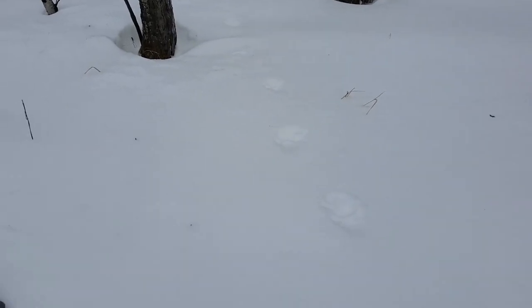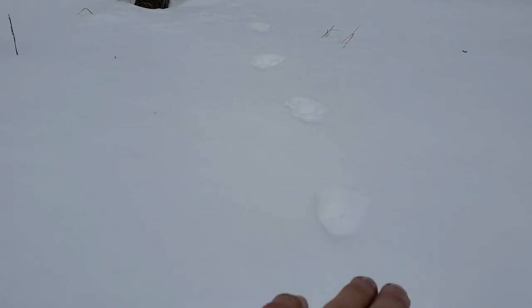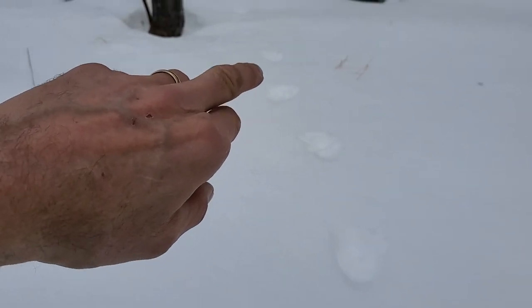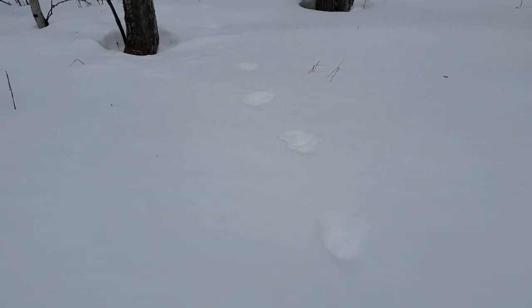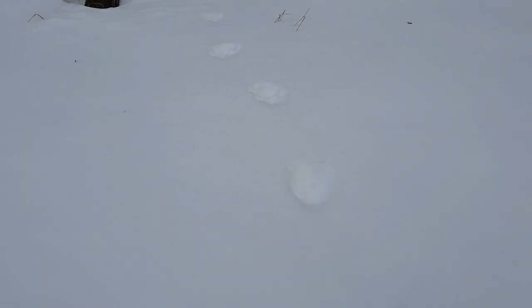Here's the start of the trail, and as you can see, it's a diagonal walk right here. So, 1, 2, 3, 4, 5, and it's just walking along here on top of the snow. In the daylight hours, it's close to noon or lunchtime, and it just went through here. So let's just look a little closer at this trail.